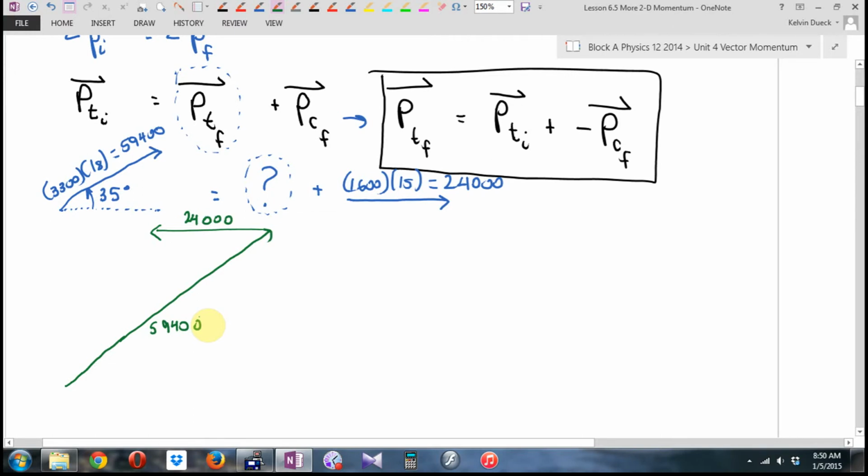So what's the final momentum of the truck? Well, once you've written it as an addition question, the resultant, which is this, is always from the tail of the first to the tip of the second. Here's what I want to find. This is the momentum of the truck final.